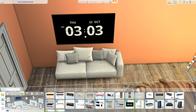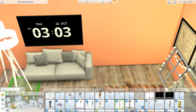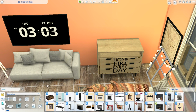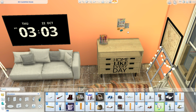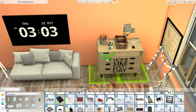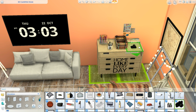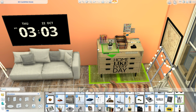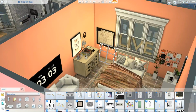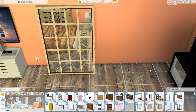Right now we're just putting in the couch. I want to have an entertainment space like I did in the other bedroom, so I did put a TV and a small couch, and this is a dresser that I was speaking of earlier. This is just the decorated dresser. The sim that lives here could even be an artist, because this room is very artistic, very unique, very out there, very decorative. I feel like an artist could definitely live here, and I'm realizing that more now than I did when I was actually making the build.